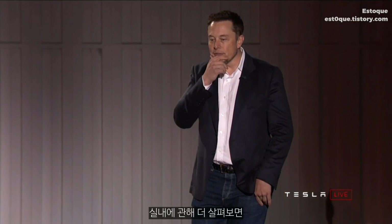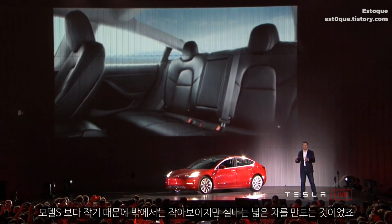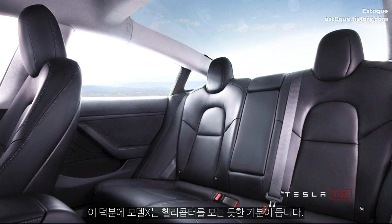Let's go more into the interior. One of the challenges with the car was, since it is smaller than a Model S, how do we make a car that is smaller on the outside, bigger on the inside? So we took an idea from the Model X, which was the canopy screen that makes you feel like you're flying a helicopter. It really has this amazing feel. And we turned that around, put that on the rear of the Model 3 so that you could still have a great deal of rear headroom and have this amazing view while being in a smaller car. It's actually one of the toughest design challenges of making the Model 3.